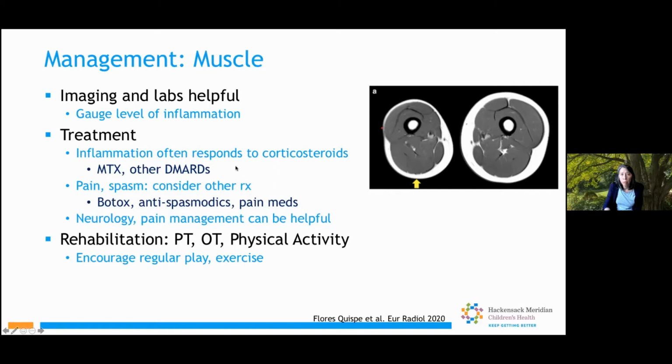If there is inflammation, we often are treating with steroids, corticosteroids, because that's very effective at controlling the inflammation. And then we also want to use methotrexate and other disease-modifying anti-rheumatic drugs, DMARDs. If the child is having pain or spasm, you want to consider other treatments. And so you really want to partner with neurology and often pain management. And medicines like Botox or antispasmodics might be used. And the pain management may be suggesting medicines beside acetaminophen and ibuprofen to help with management.